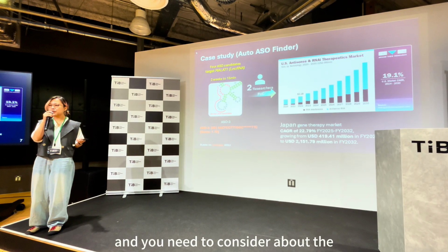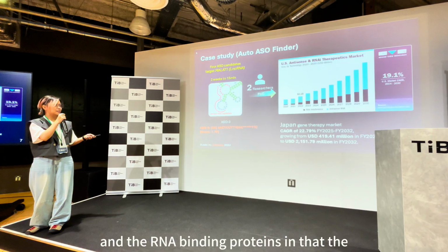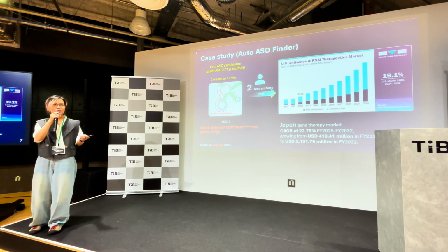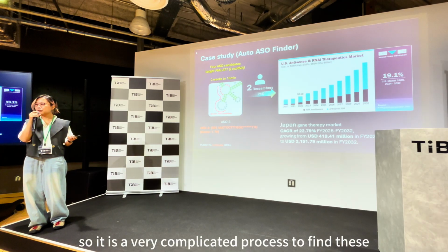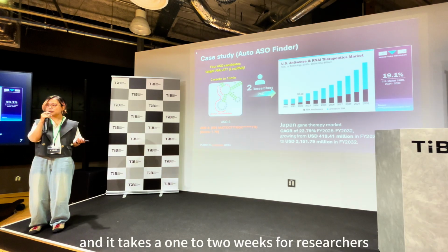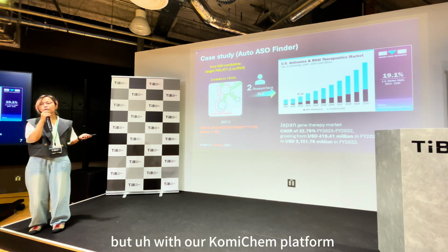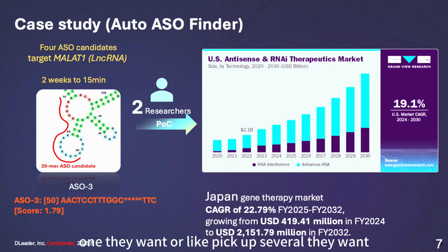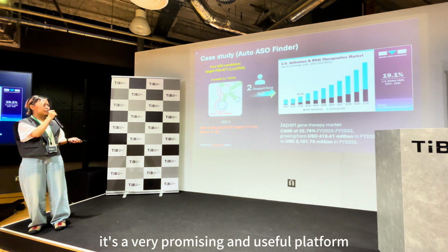And you need to consider the folding of the structure, the RNA binding protein interactions, the functional region, etc. So it is a very complicated process to find this sequence, and it takes 1 to 2 weeks for researchers. But with our Qingwen platform, we can find it in 15 minutes with desired properties. And not only one sequence, we can list all potential sequences, and the researchers can just pick the one they want, or pick several they want. So it's a very promising and useful platform.